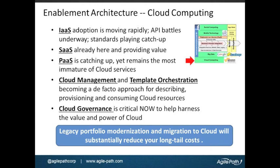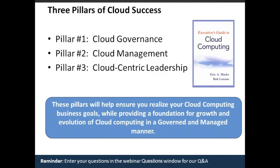Clearly, infrastructure as a service is moving rapidly. The API battles are happening. Software as a service is here. Platform as a service is catching up. Cloud management and template orchestration are on the rise. Cloud governance is critical now. And legacy portfolio modernization is certainly being looked at: what do I decide to migrate to the cloud, and how? So that's the cloud stuff.